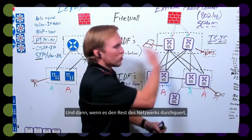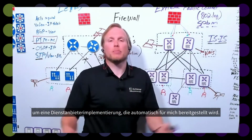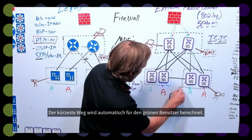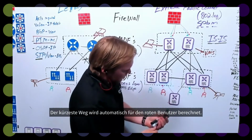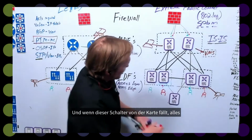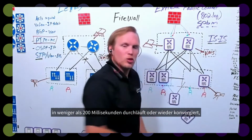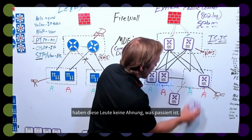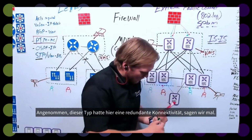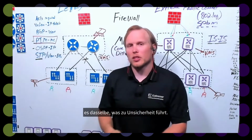And then as it traverses the rest of the network, it's basically a service provider implementation at that point, automatically provisioned for me. The shortest path is automatically calculated for the green user. The shortest path is automatically calculated for the red user, okay? And if this switch falls off the map, everything reconverges in less than 200 milliseconds. These guys don't have any idea what happened. Well, it's assuming this guy had redundant connectivity over here, let's say. But if any of these core switches fails, it's the same thing. So that is built-in security.